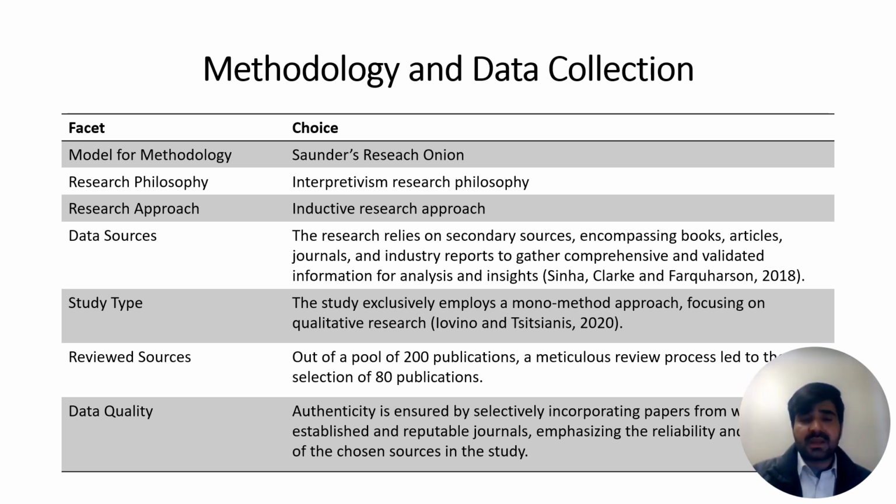Now we are talking about my research methodology. In my research methodology, I have used the Saunders research onion and an interpretivism research philosophy. For the research approach, I adopted an inductive research approach, and my data sources mostly rely on secondary sources, encompassing books, articles, journals, and industry reports to gather comprehensive and validated information for analysis and insight. The study exclusively employs a mono method approach focusing on qualitative research.